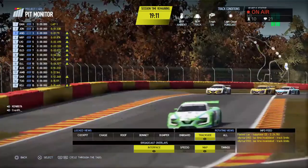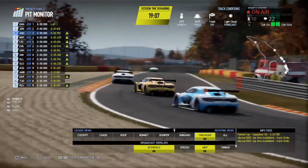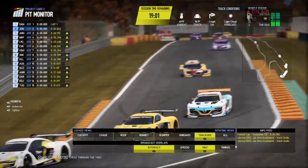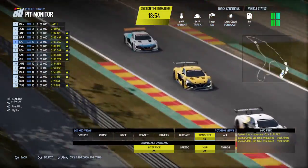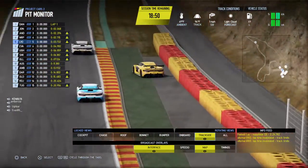Side-by-side action as Johnny and Andy are battling it out here, ladies and gentlemen. This is absolutely great racing here as these guys come down towards turn 10. We got Johnny out in front. Dan Butt Mortuis has pulled out to almost a 2-second lead already right now. Johnny, Andy, NRP, and now Lion's Foot. These guys are the top 4 guys behind Dan Butt Mortuis right now.